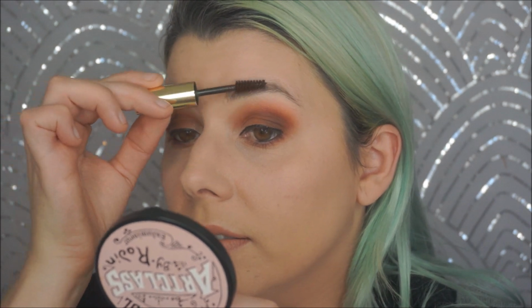So now we're gonna go on to brows, and this is the Brow Tinted Gel in dark brown. I did try this in my BoxyCharm unboxing, and it actually was surprisingly nice. It has an oddly big brow brush, but again, nicer than I expected. I'm a natural brow kind of person, so as long as this fills in my brows and cleans them up a little bit, that's all I'm looking for, and that's what this does, so I'm already kind of a fan of it.